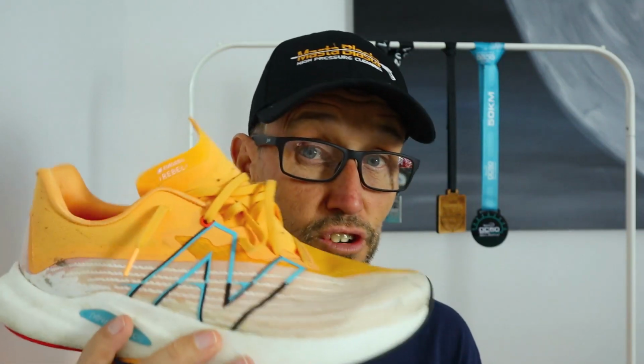From memory, I had 2 muddy crossings on the road and both times I just slowed right down and I was slipping all over the place going through that. And that probably reflected a little bit in the pace as well on those timed efforts. And that's no knock on these shoes. It's just that I chose the wrong shoes.